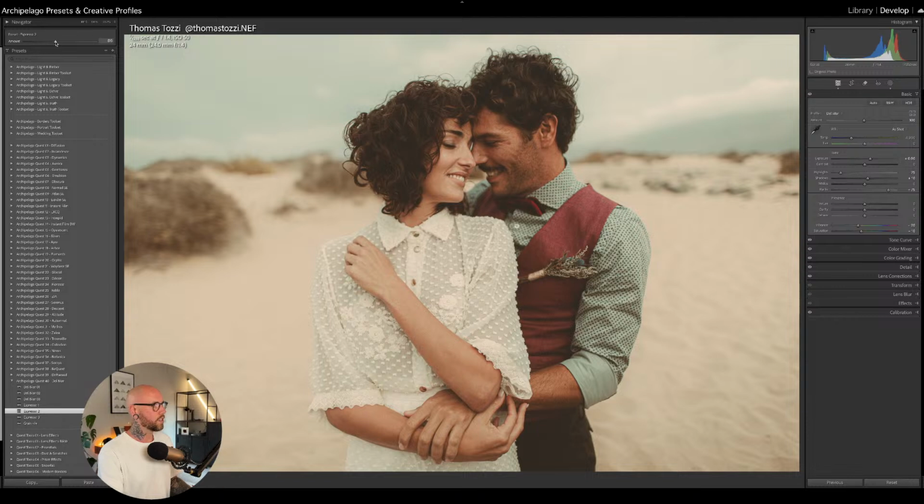So I'm going to back it off just a little bit, about there, 86. And then we also have the creative profile. That's called Delmare. It's set to 100 as default. Now you're going to find the creative profile in the top right of the basic panel. And if I drag this to the left, you can see we get a little bit more contrast and definition in the image. So it kind of gives a little bit of a different shape.